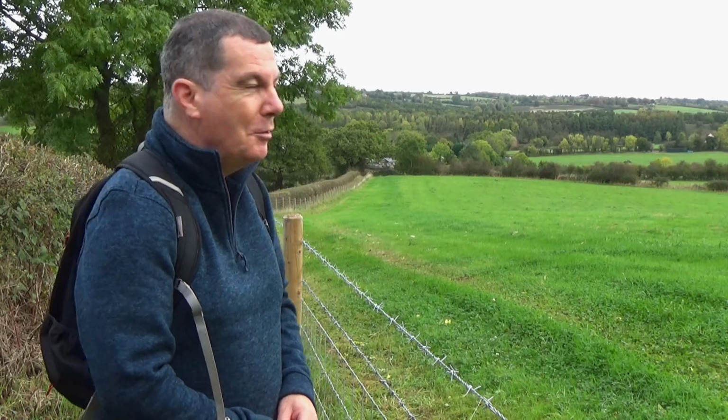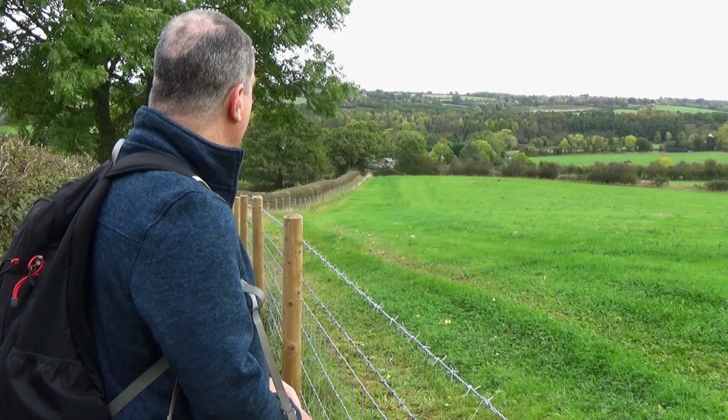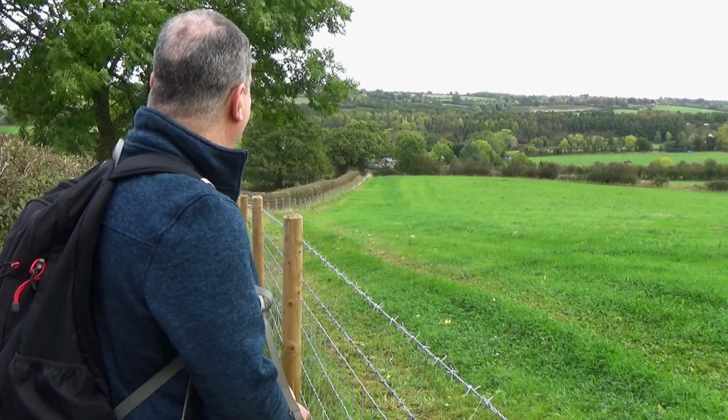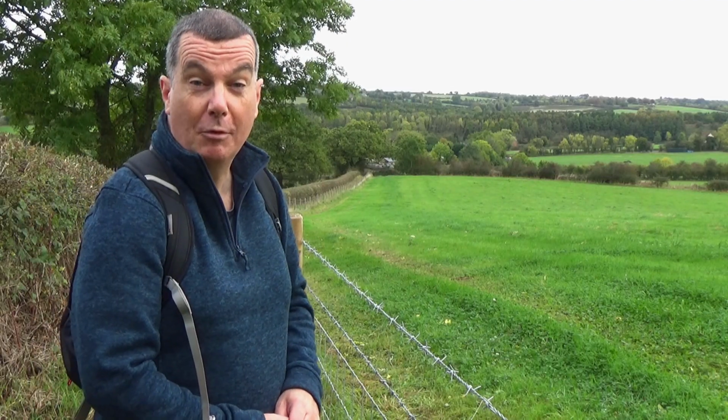Getting some nice views now. You can just see the A38 over there, the traffic passing through the trees. That's the dual carriageway. And just beyond it on the horizon is the town of Ripley, which is the administrative centre of Amber Valley.